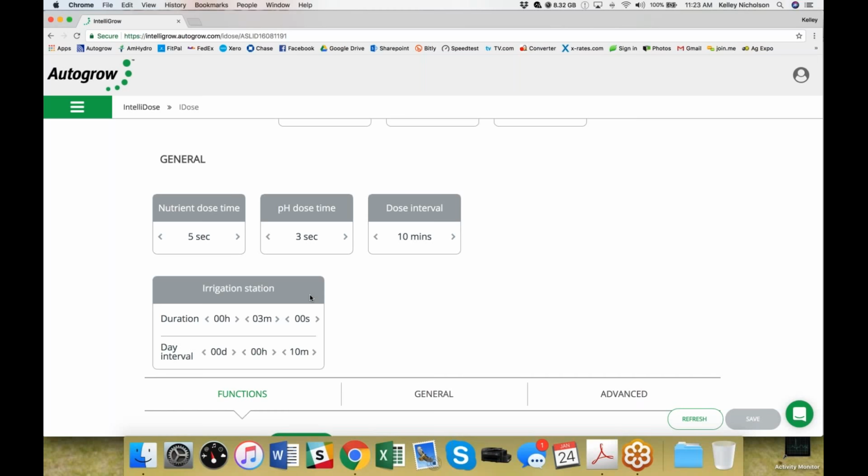So the irrigation station will allow you to choose how long to irrigate and how often. In this set point here, you've got 3-minute irrigations every 10 minutes. And as you can see, you can change your irrigations down to the seconds, and you can have them run every 3 days. It really just depends on what's best suited for your growing operation.